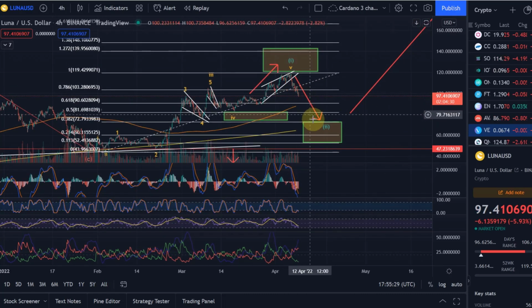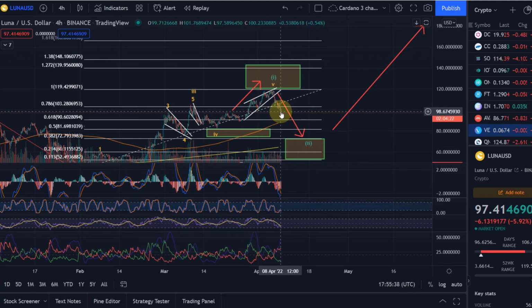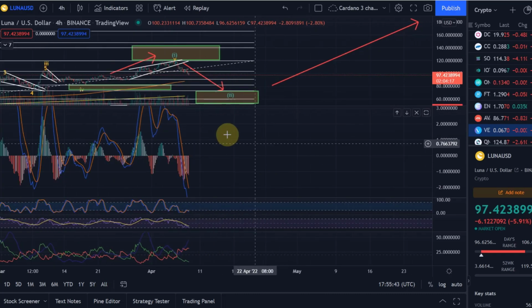I think there is a lot of buffer here for the price to drop lower, all the way down to $52. But from here it should see the turnaround. Now the reason I say we're probably going to see at some point a correction to the upside is because, well, the momentum is still going down here.